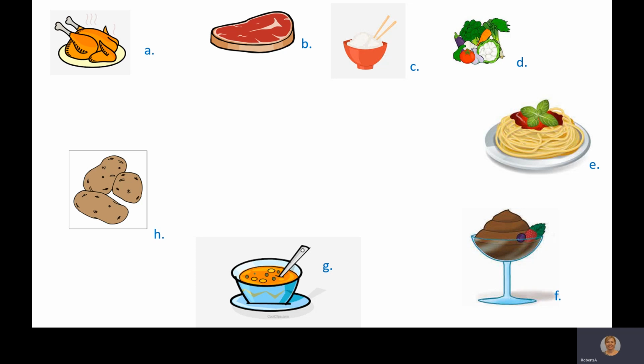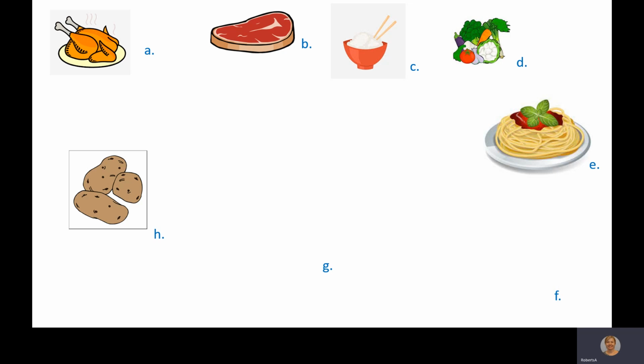Right, we're going to play a game now. One of these foods is going to disappear. So which one is it? Put your hand up and tell your teacher which one has disappeared. What was it? That's right, it was la soupe. Well done. Next one. What's gone? That's right, it's la mousse au chocolat, isn't it?